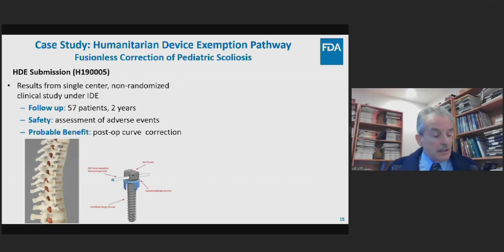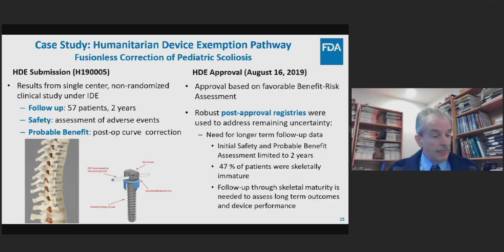The clinical evidence consisted of a single center study with 2-year follow-up and provided adequate data to support the safety and probable benefit of the device. As the treated patients were skeletally immature and the study endpoints were based on 2-year data, there was some uncertainty regarding the ultimate treatment outcomes, as many patients were still growing and their curves had not been assessed at the end of their skeletal growth. As these devices had shown great benefit to patients, it would not be in the interest of patients to delay their availability to await these longer-term outcomes.